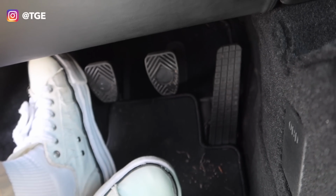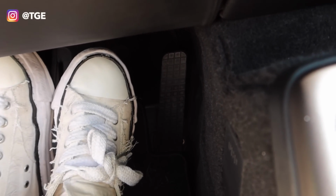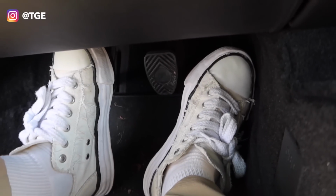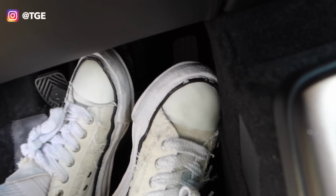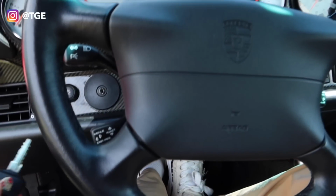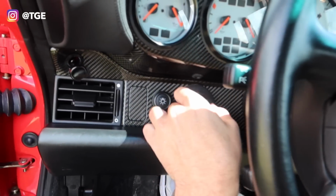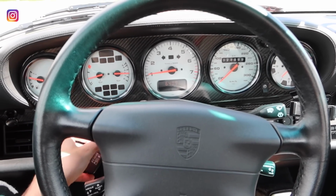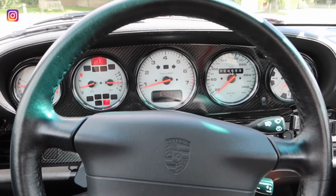So as usual, I'm wearing the worst driving shoes imaginable. Pedals are very close together. Yeah, it remains to be seen how this is going to go, because I can basically touch all three pedals with one clod. Perfect. Anyway, clutch in, key in there. Let's fire her up. Here we go. Whee!